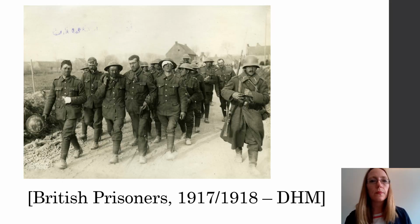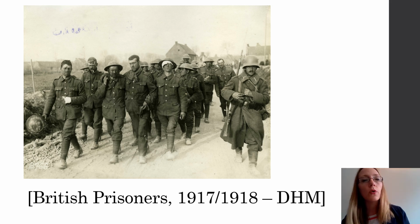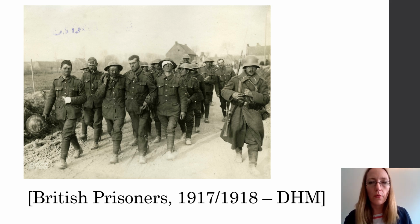Here we have British prisoners, 1917, 1918. Again, this kind of trophy shot. We see a lot of those during the First World War, shots of prisoners being taken by the captor side to show how well they're doing in the war. This is a pretty typical one. You can see a German guard to the right who's bringing the prisoners back from the front. And obviously, you had to send prisoners back, you had to use some of your own men to do that.